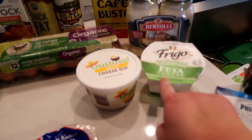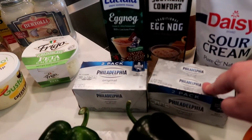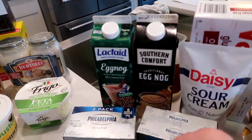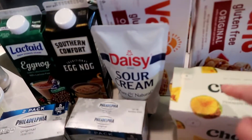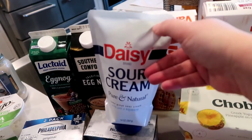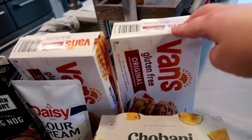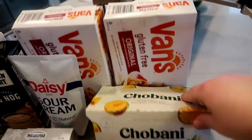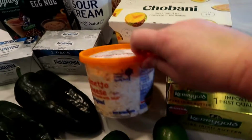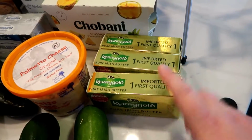Some feta cheese for my sheet pan chicken meal. 4 things of Philadelphia cream cheese, a lactose-free eggnog and a regular eggnog for kids and husband, some squeezy sour cream. This is great for tacos or whatever. It's easy to just squeeze their own on. 2 things of gluten-free waffles for my little man, some pineapple yogurt for my son, some pimento cheese, and then 3 things of Kerrygold butter.